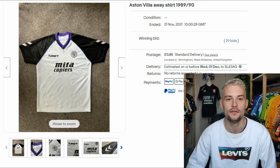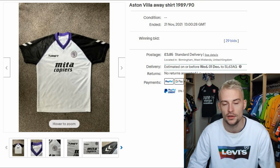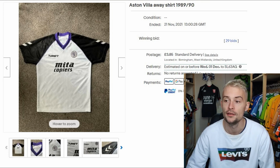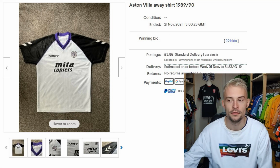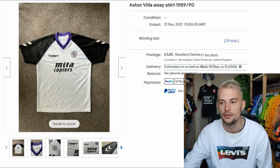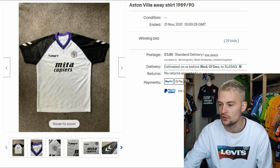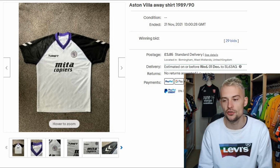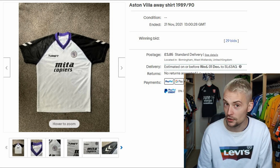Next we have an Aston Villa shirt. It's the away shirt from 89-90, so it's from that period where you see a lot of Aston Villa shirts, and I'll admit it is very nice. I do like the purple collar. That's very, very cool. And Hummel from that period, you know, very popular with a lot of people. The description is pretty standard. It's just explaining that it's quite a rare shirt. He thinks it's the best away shirt of all time. Certainly helps to say that when you're trying to sell one.